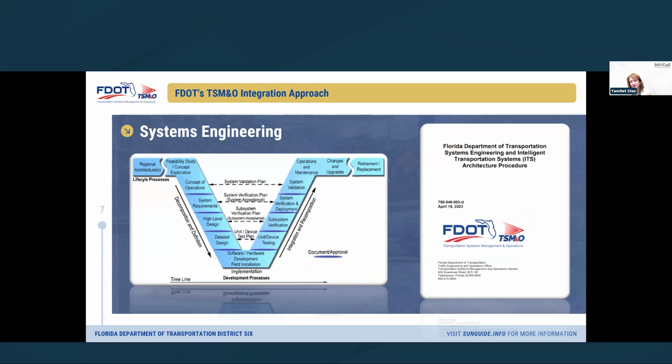So the other thing that we follow here at FDOT is a very well-established systems engineering process. Following the guidance of federal regulations, we have an approach that we follow from the very concept and requirements stage all the way to implementation, system testing, validation. And as you guys saw on the guidance that the TOM provides, we also go into operations, maintenance, etc.